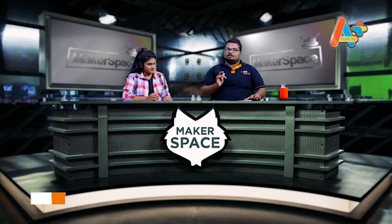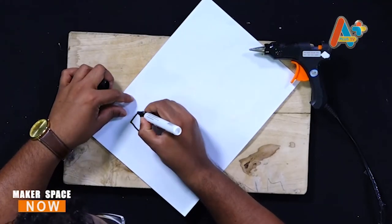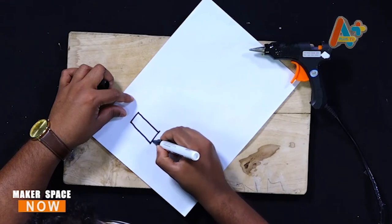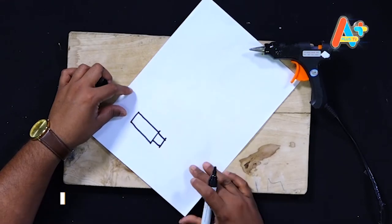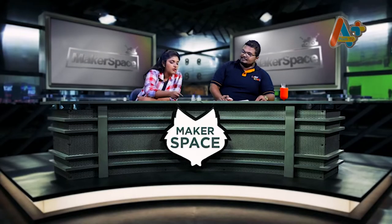I'm going to first draw a top view of it. Api top view එක දාන්න ඉන්නේ අද. අපි අඳින්නේ top view එක. So here we have the side view. But for this one, I'm going to draw the top view. It's easier for our friends to understand.